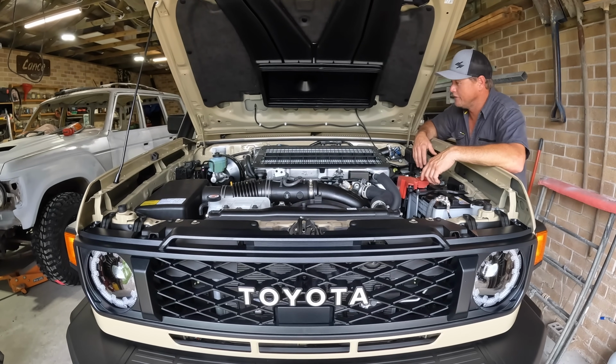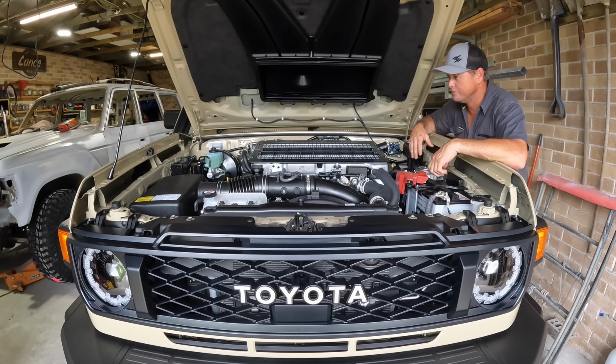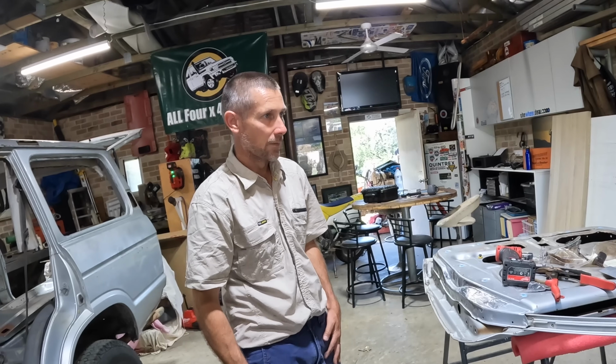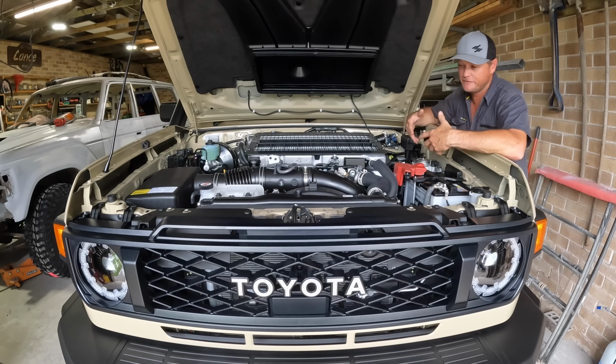If I did something like that on the 60 series, James would be really upset and make me do it again. If you're gonna do it once, you're gonna do it properly. Yet Toyota do it from factory. That is very ordinary.